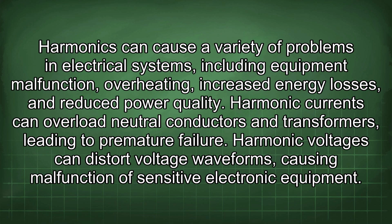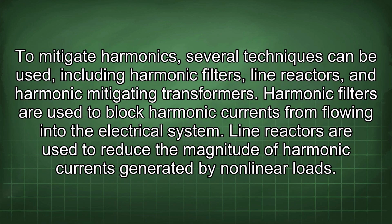Harmonics can cause a variety of problems in electrical systems, including equipment malfunction, overheating, increased energy losses, and reduced power quality. Harmonic currents can overload neutral conductors and transformers, leading to premature failure. Harmonic voltages can distort voltage waveforms, causing malfunction of sensitive electronic equipment. To mitigate harmonics, several techniques can be used, including harmonic filters, line reactors, and harmonic mitigating transformers.